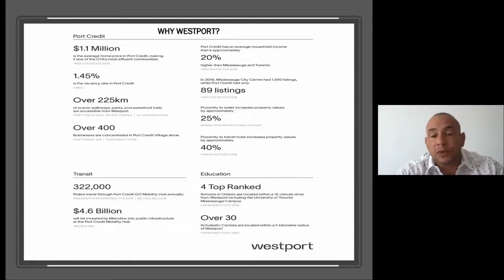Currently, 322,000 people annually take the GO train through Port Credit, okay? $4.6 billion is being put into the project by the government and Metrolinx to create new infrastructure. Education, we have 4 top-ranked schools within a 15-minute drive and over 30 scholastic centers.